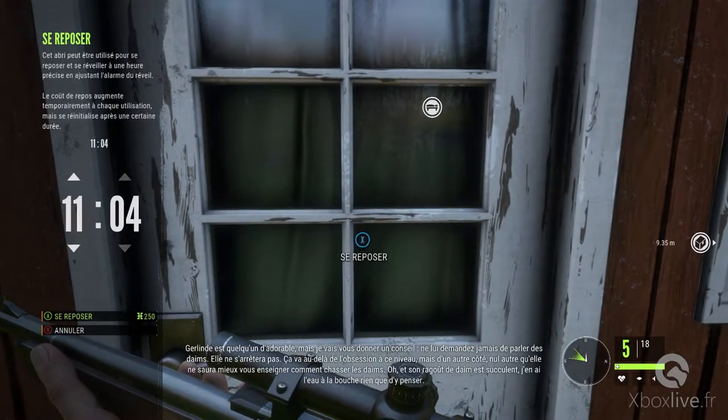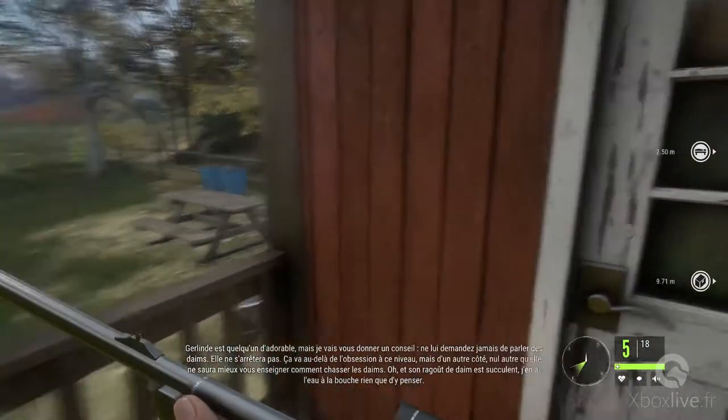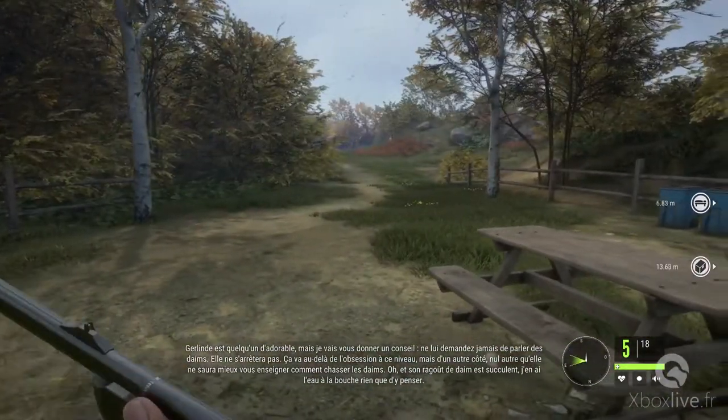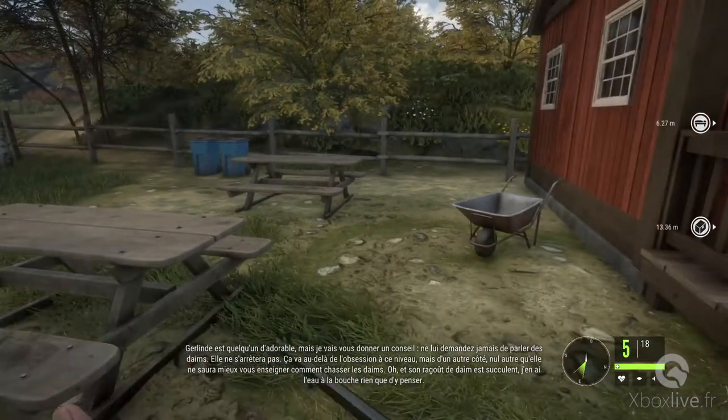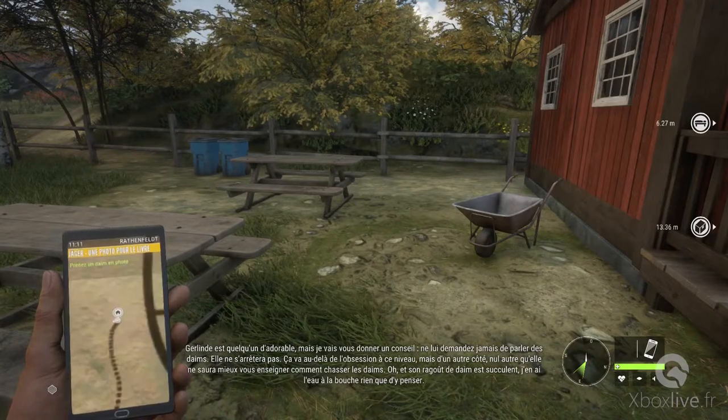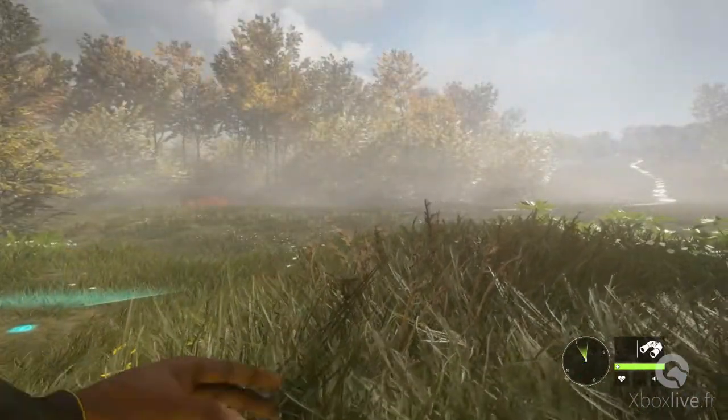Gerlinde is lovely, but here's a friendly tip. Don't ask her about fallow deer unless you mean it. She will not stop. It's beyond obsession at this point. On the other hand, there's no one better for hunting tips when it comes to fallows. Oh, and her venison stew is out of this world. Makes me hungry just thinking of it.